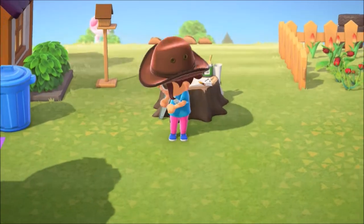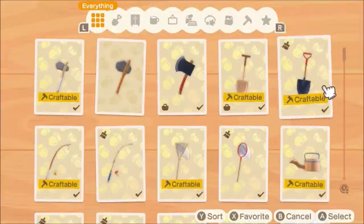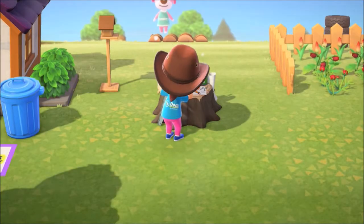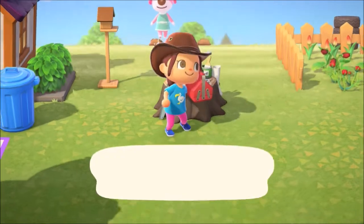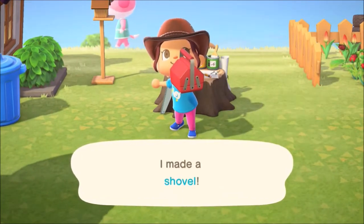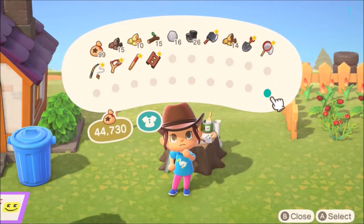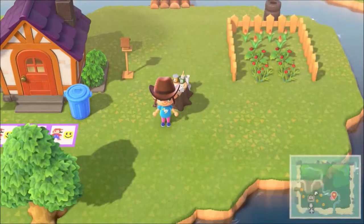So I'll have the axe, the shovel, the net, the ladder, the vaulting pole, and the fishing rod. And in the background, you can see one of my residents just walking past there. But I'll introduce you to the residents later. This is all the items that I made, my tools. And I've still got my crafting materials there.